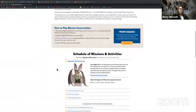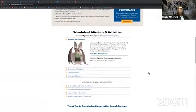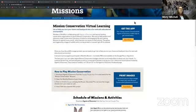So Mission Conservation, bat awareness. You can go into our website at wondersofwildlife.org/missions-conservation. You can go in there, get your cell phone. First thing you'll want to do is download the app. You're going to go to Google Play or the App Store, download that app. It's called Agents of Discovery. And then once you have that app, you can play all of the missions. You can play all of these games.